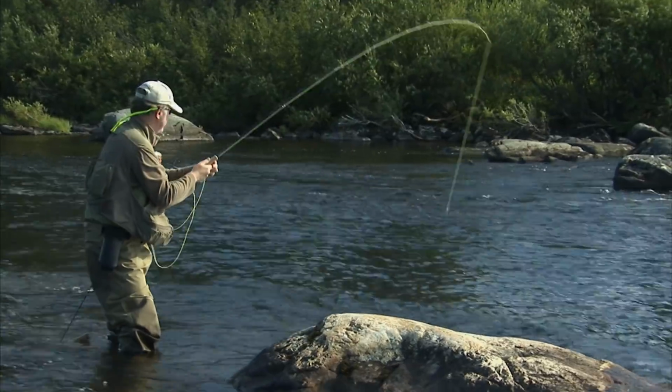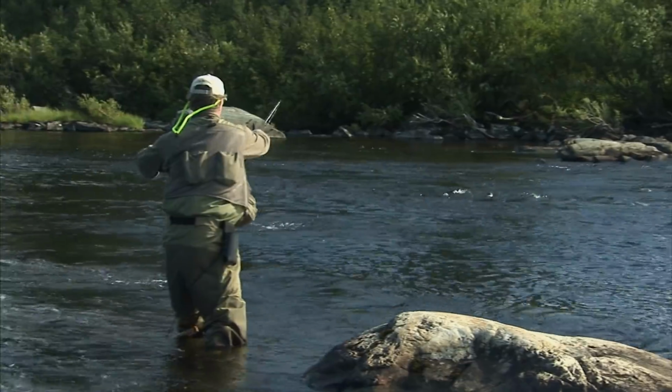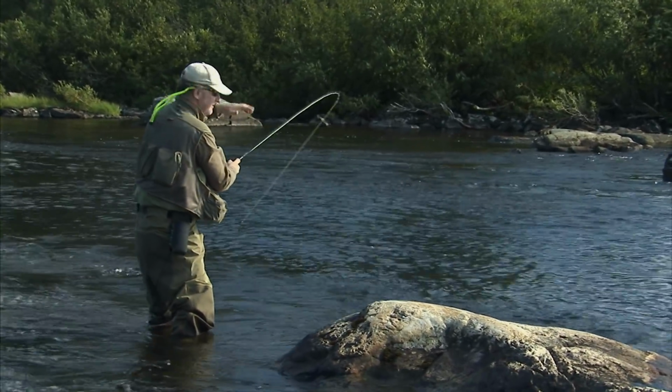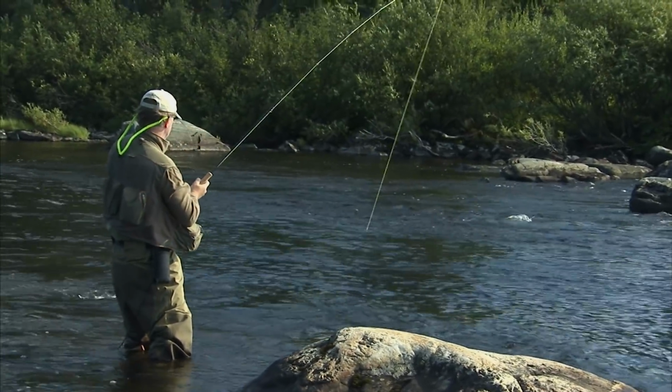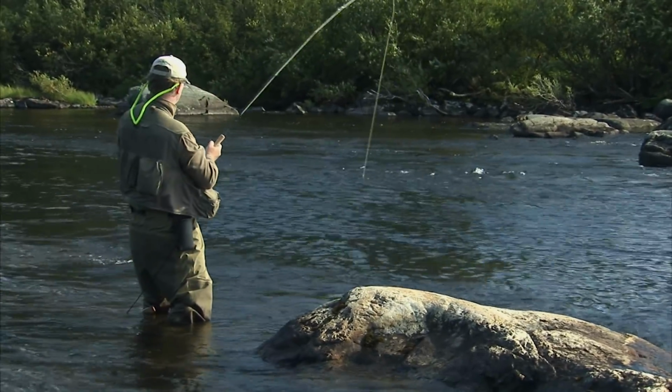All right. So I switched to a mouse pattern. Danny gave me one of Bert's great mouse patterns, and, oh, look at this guy go. And I was waking it through. I made about 3 or 4 passes, and I'm just stripping an extra foot out each time. And I just put an extra foot on it, and this guy came up and just inhaled it. It was an incredible hit.